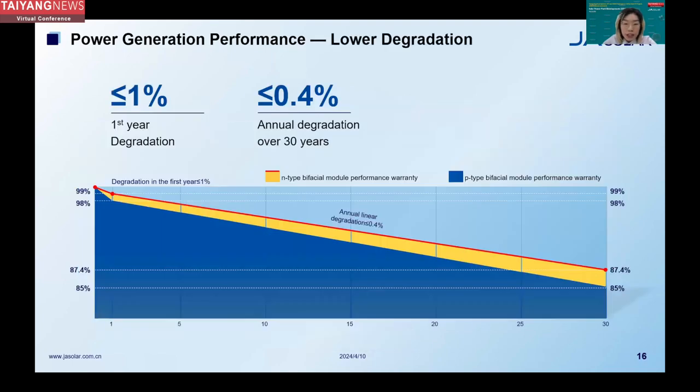First is degradation. DeepBlue 4 Pro has a first-year degradation below 1% and a linear degradation rate below 0.4% for each year. Compared with the P-type module, because of this considerably lower degradation rate, the N-type module generates 1.8% more electricity in the total 30 years.